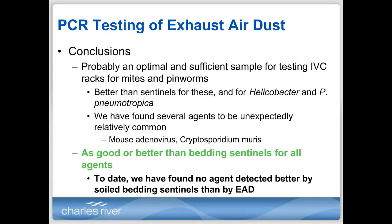When we've actually put animals from a pet shop into a rack just to see what we could find, we've even found positives for Sendai, which we don't think would ever get into a soil bedding sentinel. So to date, we have found no agent, nothing, that's detected better by soil bedding sentinels than by the exhaust air dust. Exhaust air dust seems to be as good as or better than bedding sentinels for everything so far.